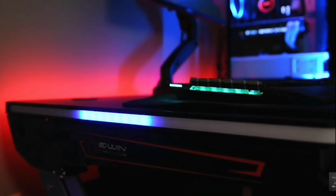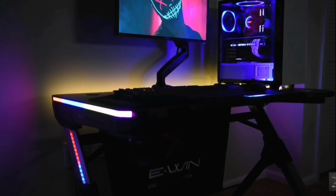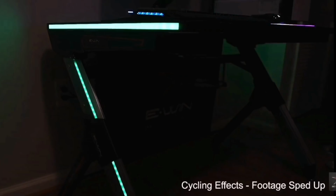Now, the main attraction of this desk is the built-in RGB lights. This desk has lights along the sides and the legs that are bright and accurate in color. It also has a control module built into the desk that allows you to turn the lights on and off, control the speed, and switch between various lighting effects.